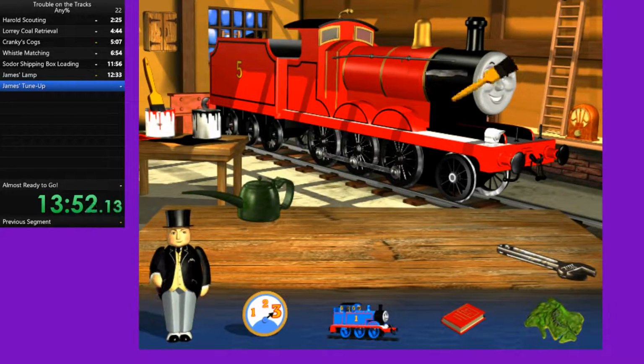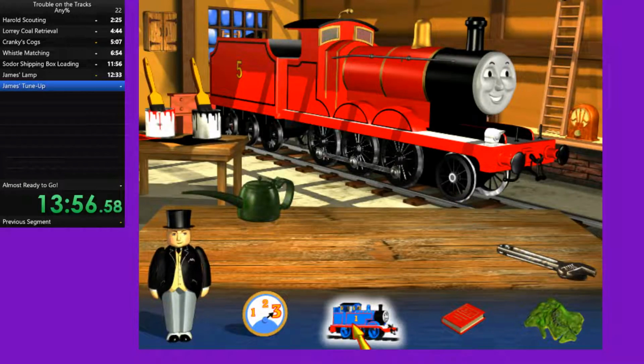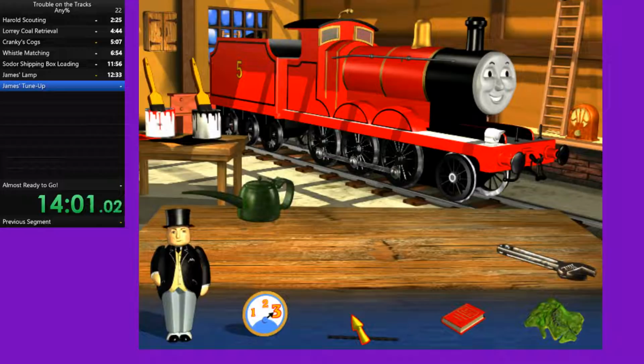James does look splendid, doesn't he? James looks splendid now. Your Master Engineer certificate is waiting in my office. If you're sure you want to continue the story, click on Thomas again.